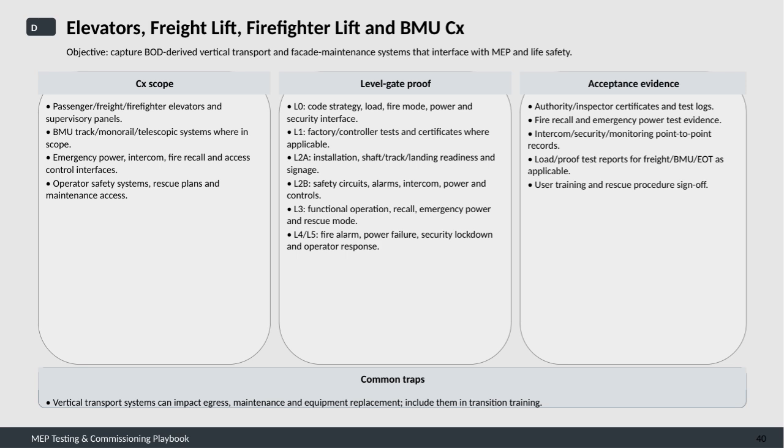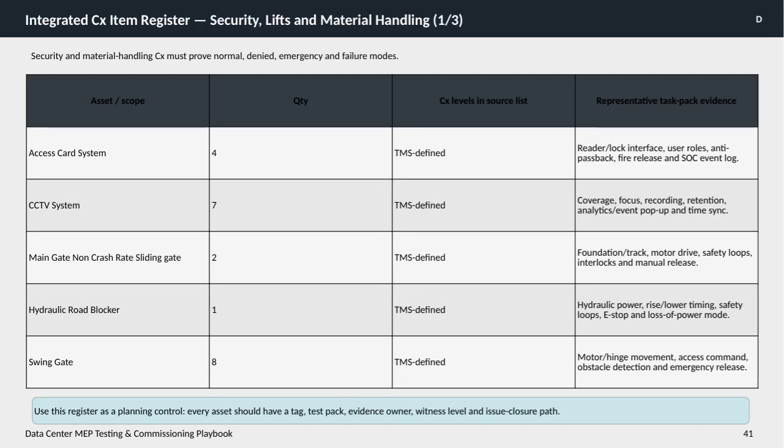This slide focuses on the integrated commissioning item register specifically for security, lifts, and material handling within the data center MEP testing and commissioning playbook. The key point here is that security and material handling commissioning must thoroughly validate various operational states, including normal operation, denied access, emergency scenarios, and failure modes.